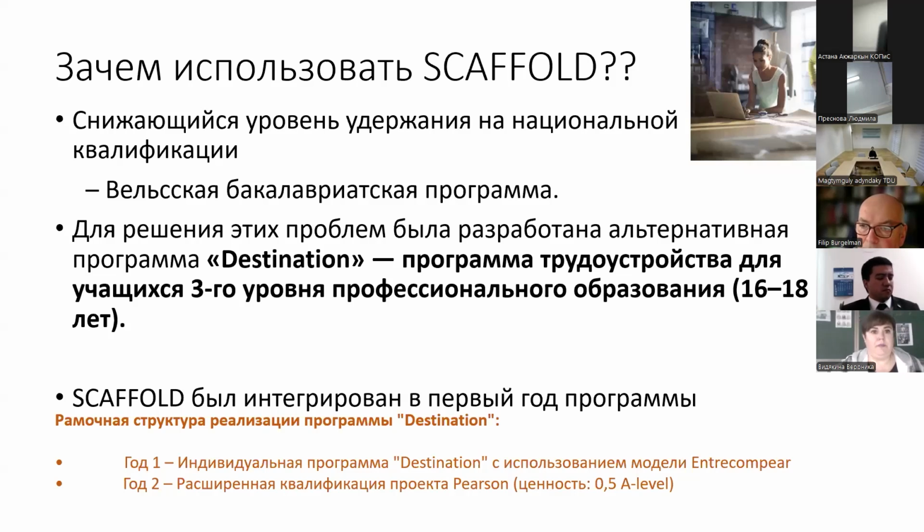So Hayley decided to use EntreComp, the framework for entrepreneurial competences, as her construct for employability, as do many of the universities, not just in Wales, but also across England and Scotland, and Northern Ireland. So really across the whole of the United Kingdom.